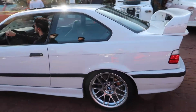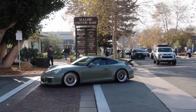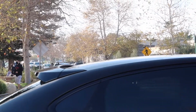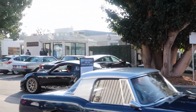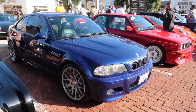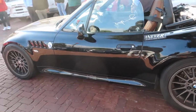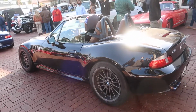Too fresh. This has an S54 in it. Oh, does it? Yeah. Way too expensive. Yo, rev that shit. Don't encourage him. Dude, it's kind of like my fitment. Sucked in the rear and then like... My fitment's trash.